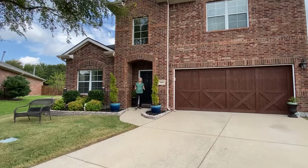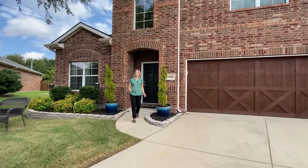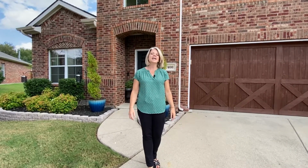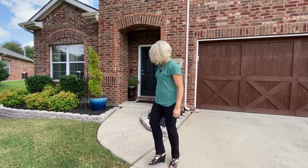Did you know that Stonebridge Ranch in McKinney, Texas is one of the most charming communities on the planet? We are here at 7400 Ryan Court. This property is located at the end of a true cul-de-sac. It has a ginormous backyard. You're absolutely gonna love this home. Let's go on in and take a look.